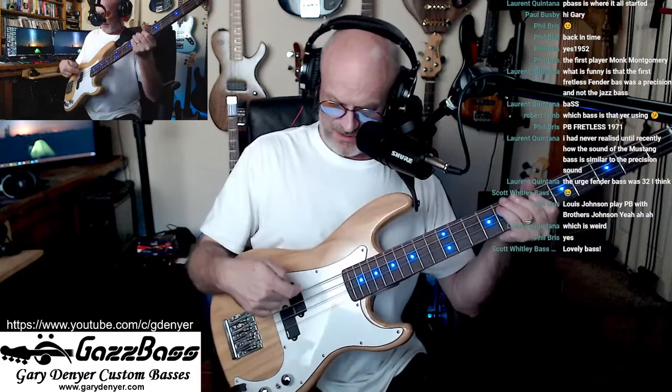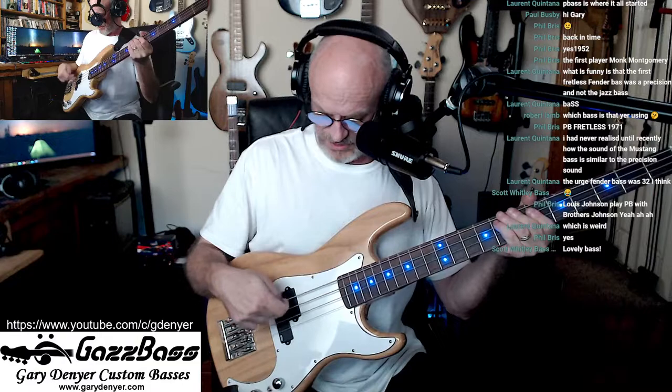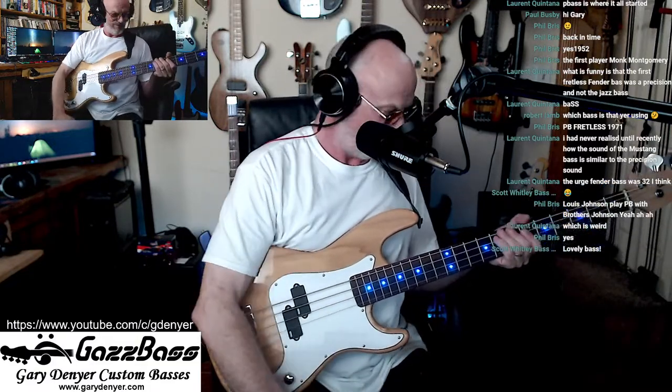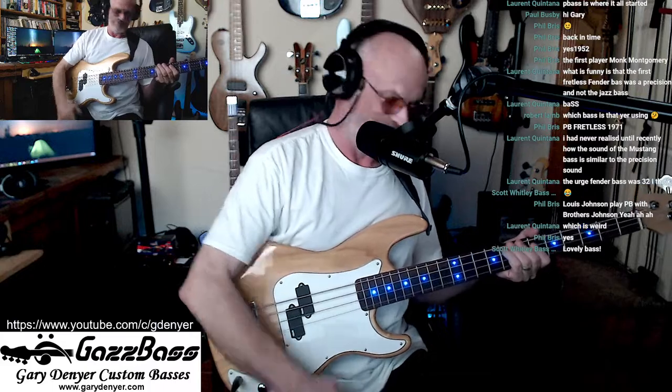As you can see, the pickups are now split coil. It's one pickup, but it's a split coil pickup. They're connected in series, but they are reverse wound. So what does that mean? This one's wound that way, and this one's wound that way. That's what it means. They're reverse wound.